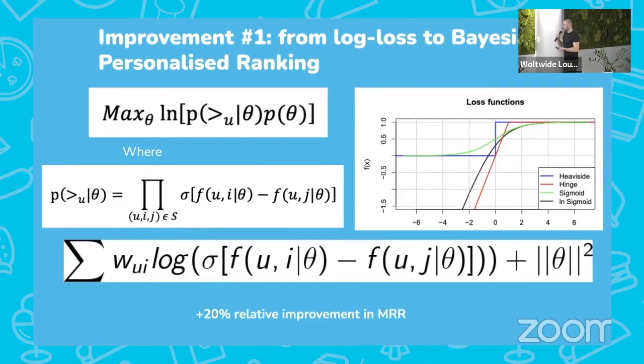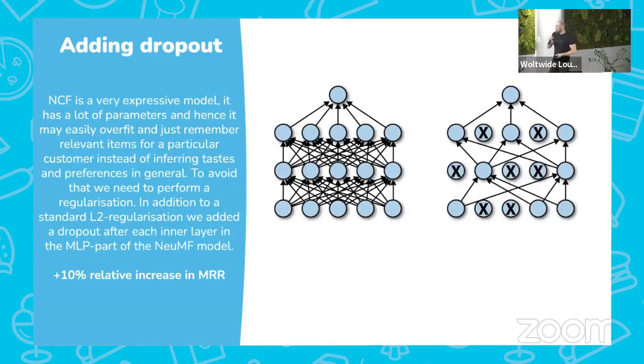And another thing is also very simple. It's called dropout. Dropout is a method of regularizing neural networks, where you switch off some neurons during training. It is a way of training an ensemble of neural networks within a single neural network. It is fascinating, and it also yielded a very nice improvement. And it allowed us to increase training time.